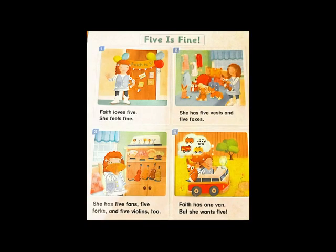Page 19. C. Listen and read along. Five is fine. One. Faith loves five. She feels fine. Two. She has five vests and five foxes. Three. She has five fans, five forks, and five violins, too. Four. Faith has one van, but she wants five.